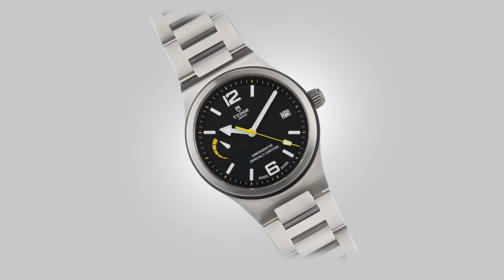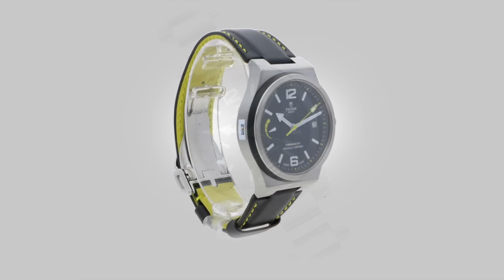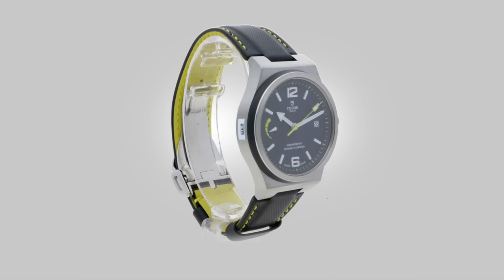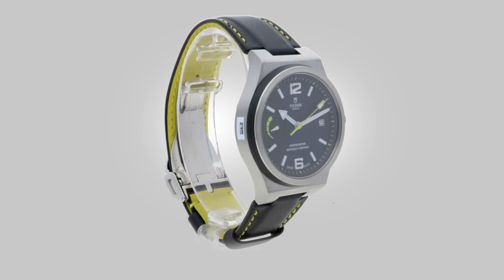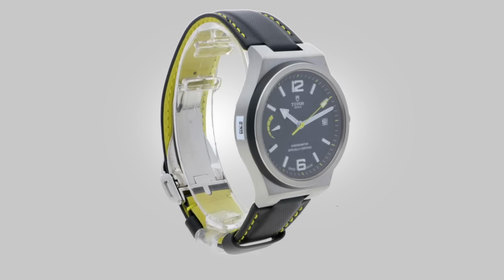On one hand, it is a nice addition, since we barely ever see power reserve indicators on sports watches. On the other, how relevant is it if a watch like this is your daily wearer? Still, it is a practical complication that keeps you informed. And if this piece is a part of your weekly rotation, you will be able to judge when it needs to be wound. The reserve also gives the watch an added tool aesthetic.